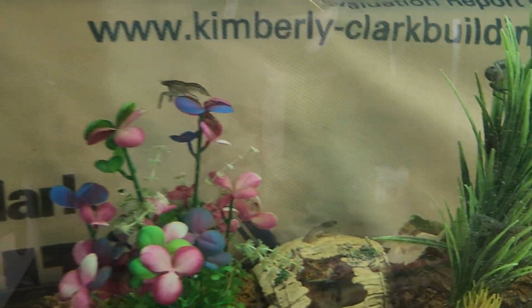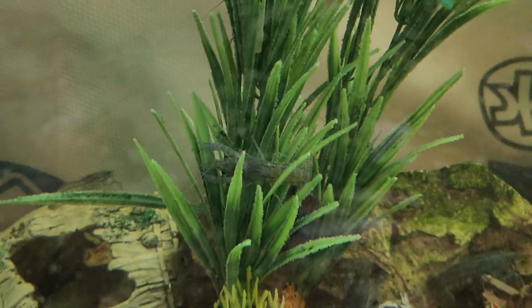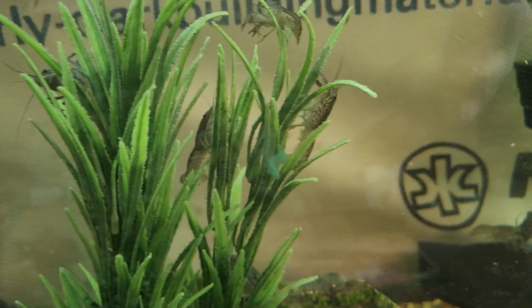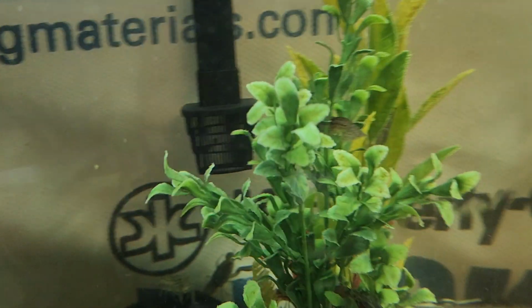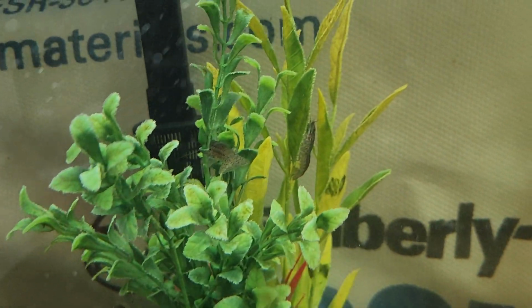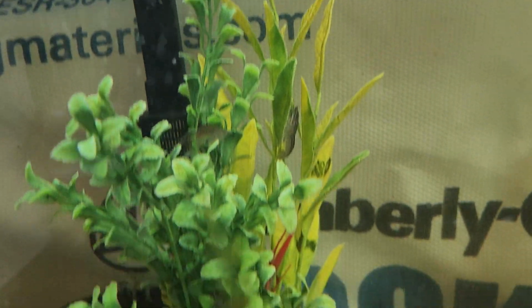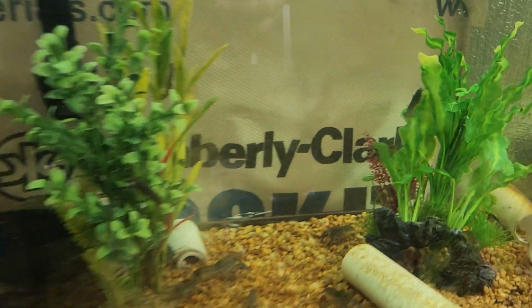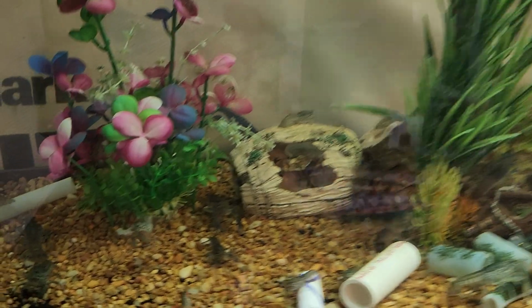All these plants, they have to be plastic. Look at all the crayfish in the plants. You see him hiding? See him hiding in the plants right there? Same thing with this. That's why my wife always keeps the plastic plants in here, because that's where the crayfish like to hide, inside of the plants.